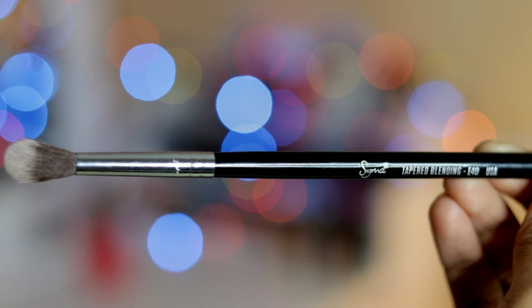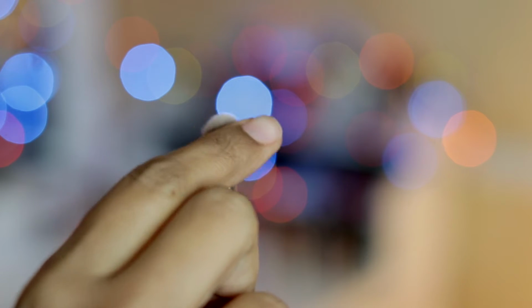The second eyeshadow brush is Sigma Tapered Blending E40 brush, and as the name suggests, this brush is used for blending any harsh shadow lines you have and generally putting the whole look together by having a smooth finished look. So this works great because it's not stiff and it's very feathery, so you can blend easily and very smoothly any harsh lines you have with a very light touch of your hand.